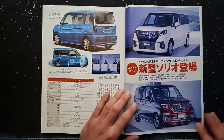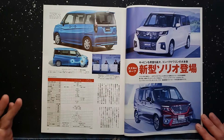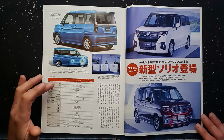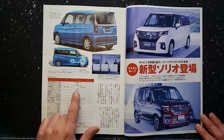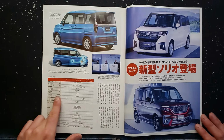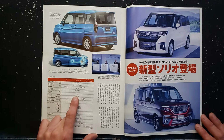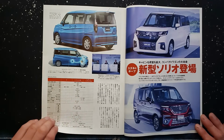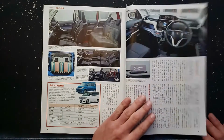Over we go. Here we have the Solio and the Solio Bandit. I'm not a huge fan of these, but meh. What do we get from it? Is it a K? The engine is a K12C, has a CVT. I'm not seeing displacement, but the power is PS 91 horsepower, so it's not a K car. Right, let's keep going. It's not a bad looking car though, is it? It's not really. Okay, keep going.